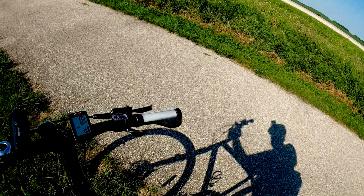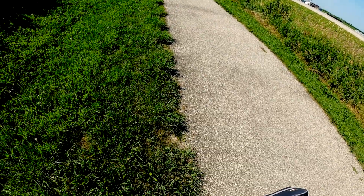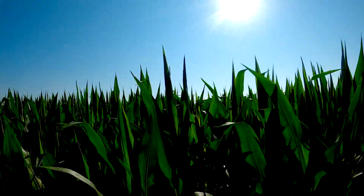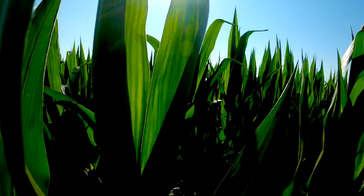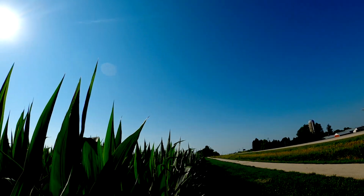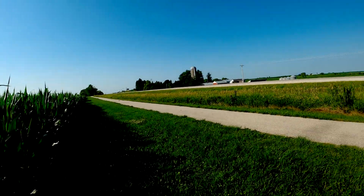We'll check out this corn here. See if it's as high as an elephant's eye. No, that's from a song. As high as knee high by the 4th of July. This looks a lot higher than knee high. I would say I stand about 5'11", and this stuff is, I'd say a good 7 feet. Or more, huh?